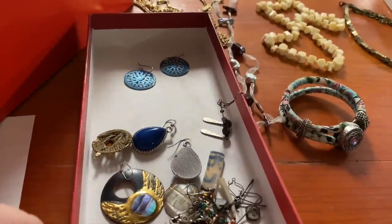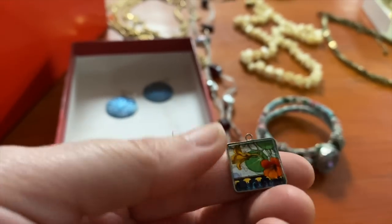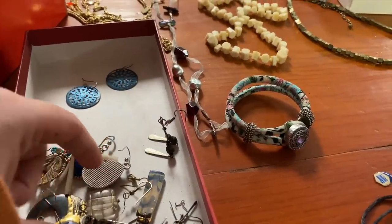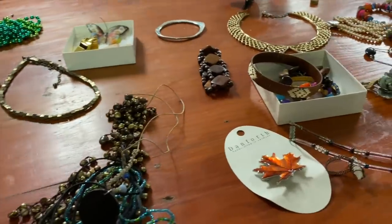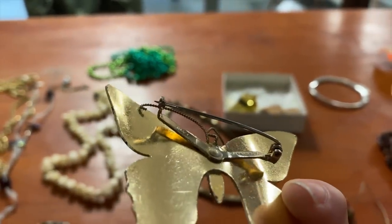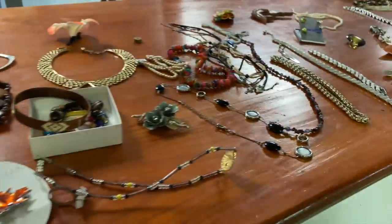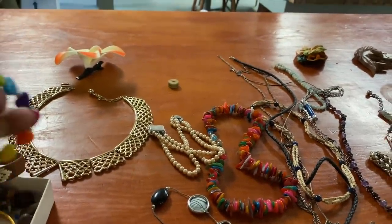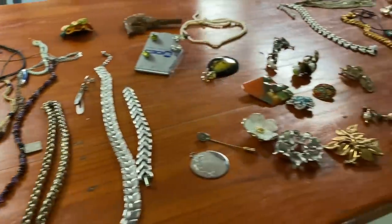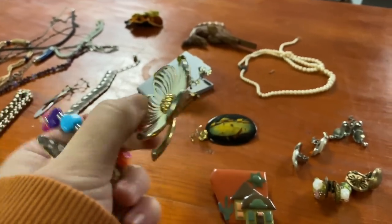I'm not much of a jewelry person, but we'll take a gander here. Anything stands out to me? This is kind of pretty. I like the florals on it. Oh, it's double-sided. It's cute. Earrings. No. Little butterfly brooch is cute. I do like me some butterflies. That gold chain's kind of cool. More brooches over here. I like this floral one. It's like a daisy.